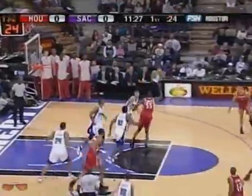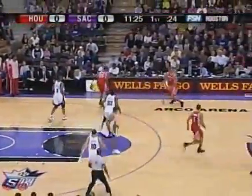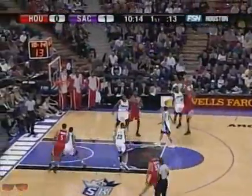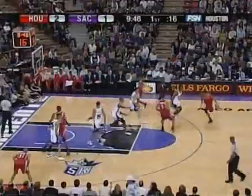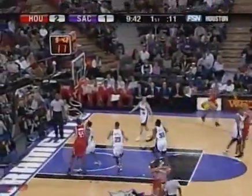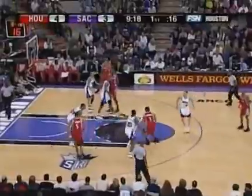Gets a good look. Rafer off the back of the iron. Mutombo tips it. And Battier steals it, and that goes with losing also. There's McGrady with a turnaround, coming off a pick. But I think that wherever Ron Artest goes, trouble follows. So he has picked his game up a lot.